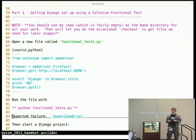So this is what's called an expected failure. There's going to be a lot of these. The first time you run your test, it should fail. Then you write some code that gets it to pass. So our first objective is to write a test that fails because we haven't installed Django yet. And in a minute, we'll install Django and get it to pass.